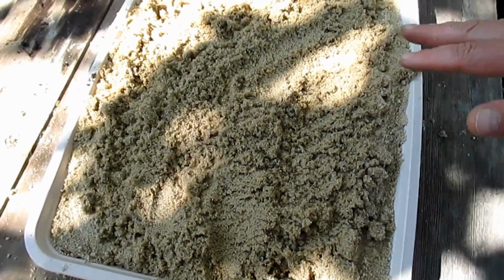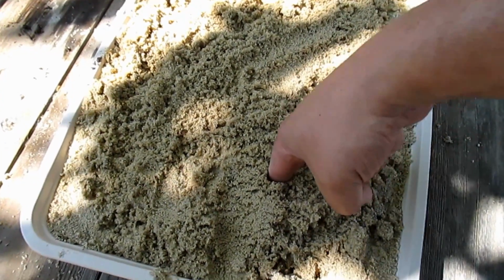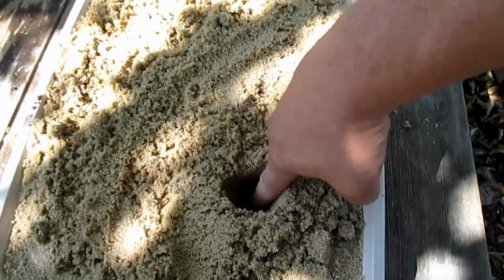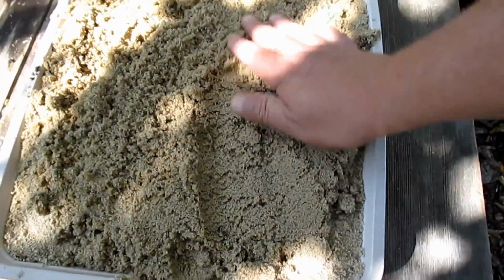And if you do end up using a rooting hormone, you don't want to just take that cutting and jam it into your growing medium, or you're going to rub the majority of that rooting hormone off on the way down. What you want to actually do is make an opening to put the cutting in and then backfill it. Just a quick tip.